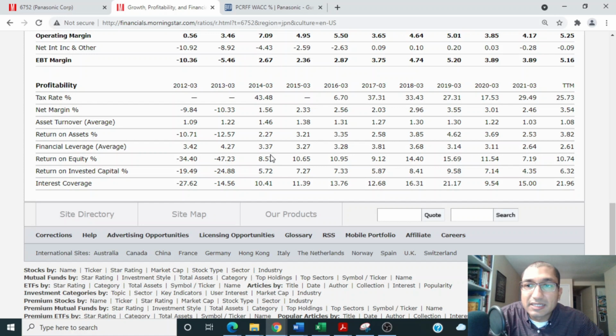Back in 2014, the company's return on equity was about 8.57%, and for the trailing 12 months, that number was about 10.74%. Panasonic's return on equity has been greater than 7% every year since 2014.